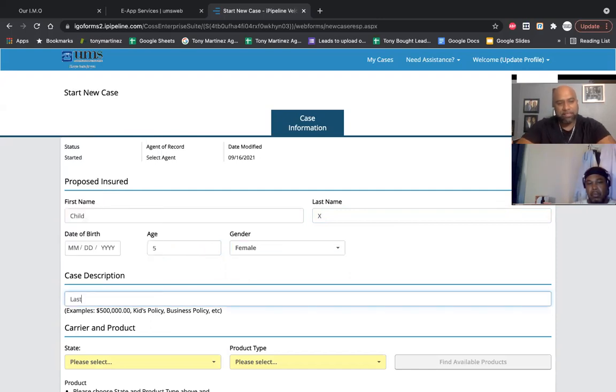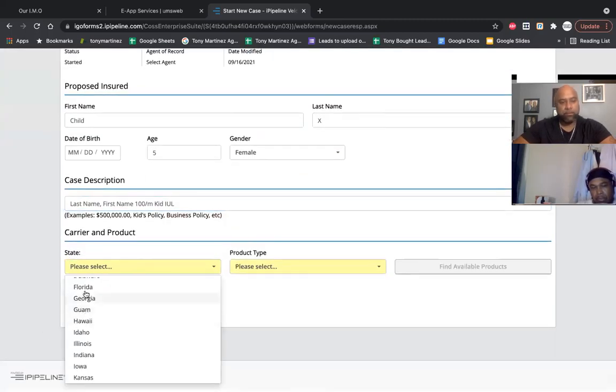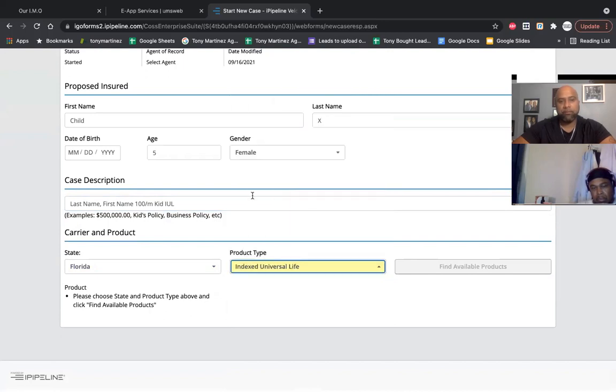You want to name it? I typically name it last name, then first name, and then what I'm doing, right? $100 per month kid IUL. We're going to select the state that they're in, Florida. Select the product, which is going to be the Universal Life. No, I'm sorry, Index Universal Life right there. Index. And you can click available products.